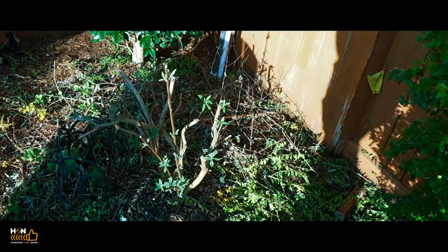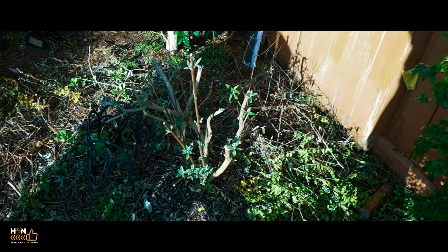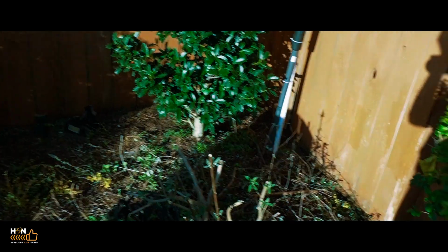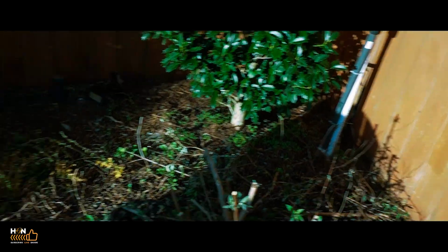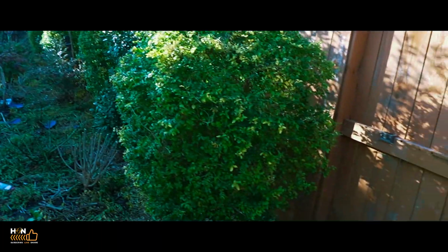So this is a butterfly bush, a Black Knight. I did cut it down. Might as well get ready for spring. We already had new growth coming through, so I cut it down. The rest of the sunshine ligustrums, I pruned those back as well.